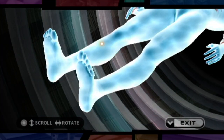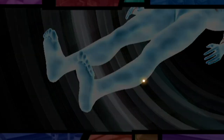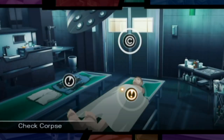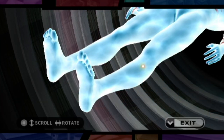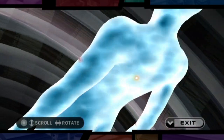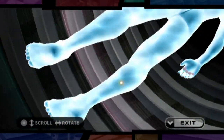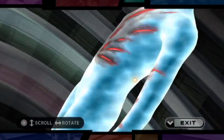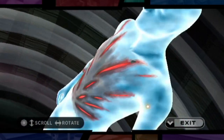This must mean I'm missing something from the initial investigation here. Wait, hold on, exit. She said a thing, and I completely ignored it because video games. Something left I could find out by investigating the body. What did I miss? It wouldn't let me look at any of the other lacerations. Legs and junk look fine.